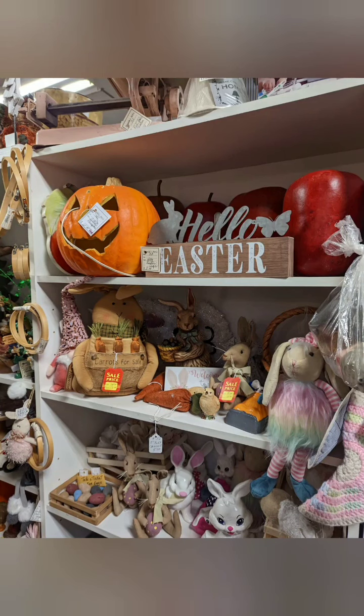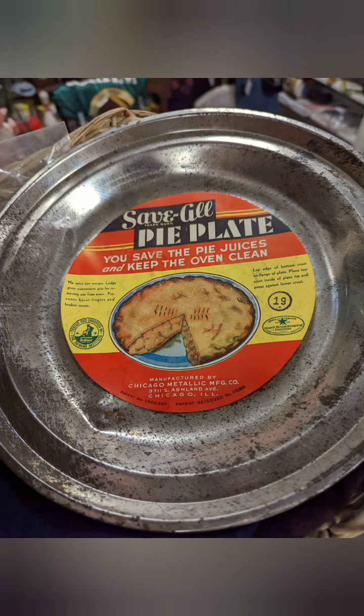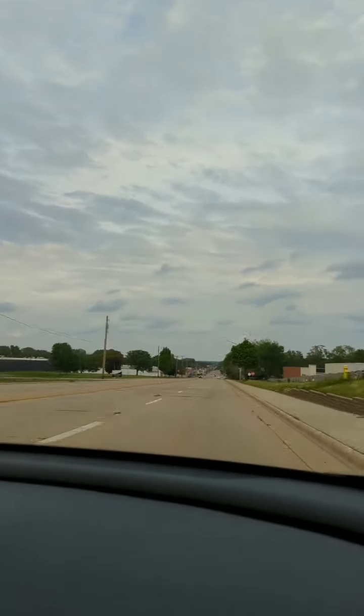We can find spoop everywhere, even when it's Easter time. Hello, Easter. See? They were displaying the hat, but it was on a zombie head. I just thought that was funny. Save the pie juices. I'm like, what's the juice from a pie? Here we are, headed to our next location.